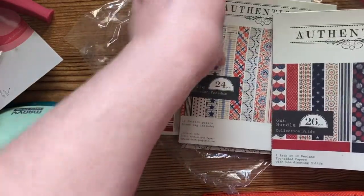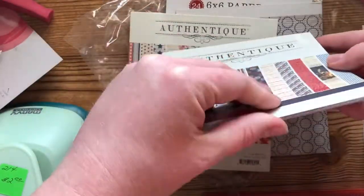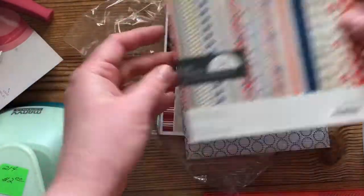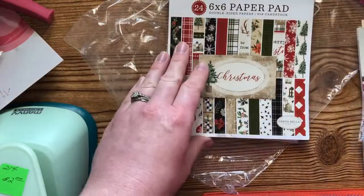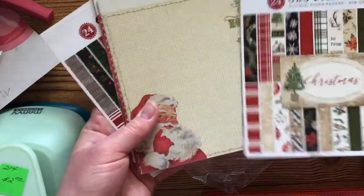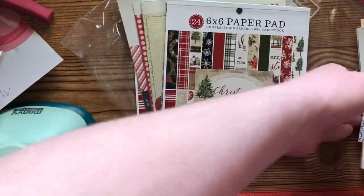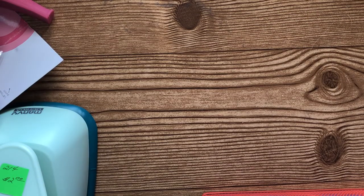And then I saw these two authentic sort of Americana red, white, and blue packs that had just partial pieces in there. But I love the authentic paper, so I grabbed those. This is part of that pad. It's just the top had come off. And then there were a couple of sort of Christmas type paper pads too that just have a few pages left in there. But I thought for $2, did I really need more paper? Probably not. But I really liked the Americana red, white, and blue. I thought that would come in handy for sure.